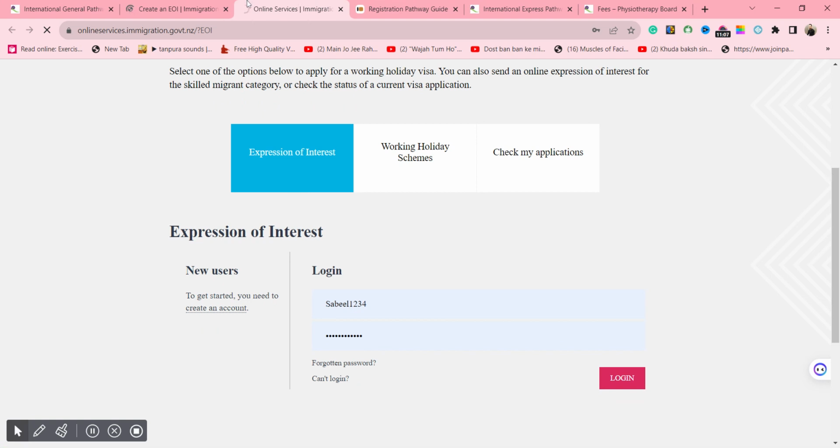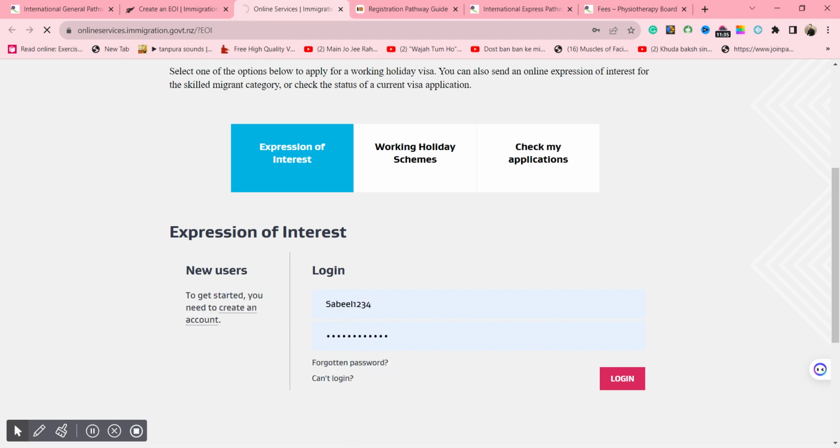After creating the account, enter your name and all the details. Your passport must be scanned at 300 or 600 dpi. It's better to get your scanned copies at 300 dpi, which will be clear and easy to upload on the New Zealand board website as well as the New Zealand immigration website for submitting your expression of interest. After submitting it, you will have to wait for 2 months. Then you will get your answer on your invitation that you are eligible to apply.